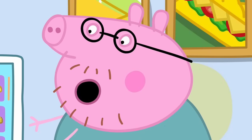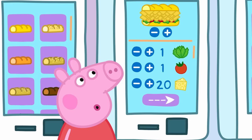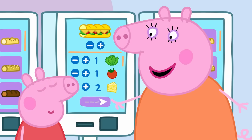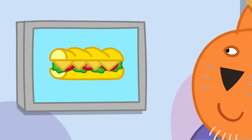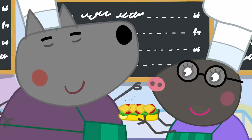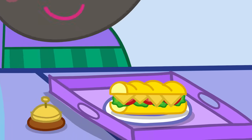I know you're hungry, Peppa. But that might be a bit too much cheese. Oh, okay. Now press the send button so the chef can make your order. The chefs have received Peppa's order from the machine and are hard at work making it. It looks so yummy and cheesy.